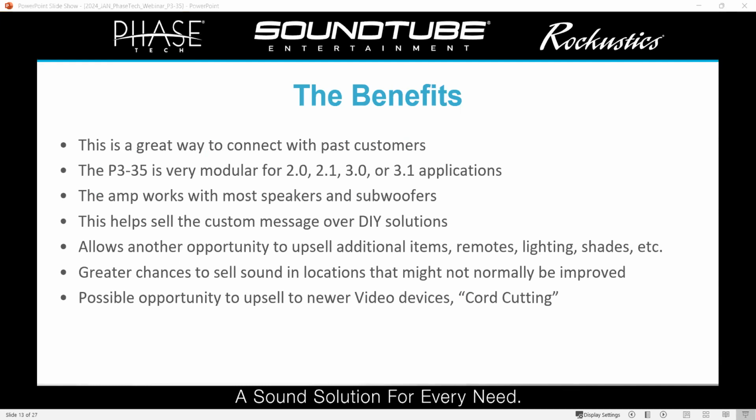I use this as an opportunity because if you get it back into your customers' homes, not only do you get to sell them this amplifier, but you get a chance to sell them additional remotes, lighting, shades, other items like that. And like I said, other additional rooms that might not have been specified before.